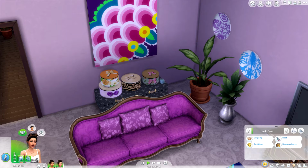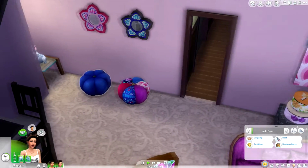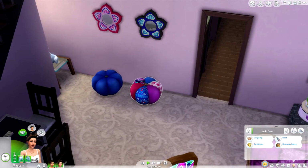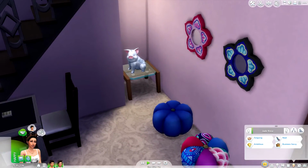And I think Lark really likes having the new stuff, and Jade likes having some of her old familiar stuff. So I don't know, I just love it. It just makes it feel like their home now. So yeah. And over here we have these awesome little papasan chairs, and these little mirrors right here I think are absolutely adorable. And over here in the corner is Lark's mother's pig.